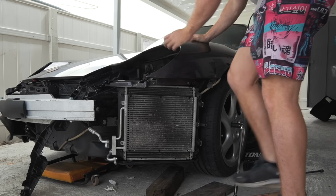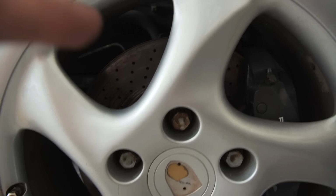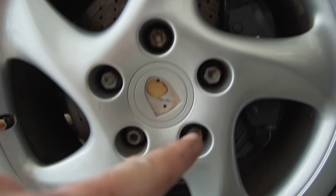To make things easier and get a little more space, I want to take the wheel off, but there's just one big issue. They did something called wheel locks. As we come down here, we got a normal bolt, normal bolt, normal bolt, normal bolt, and then we got this weird looking one. And since this is a go-kart car, I don't know where the wheel lock key is.